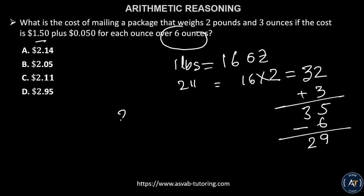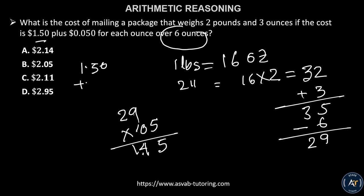So you have to multiply 29 times 0.05. Forget about the decimal first: 5 times 9 is 45, 5 carry 4, 5 times 2 is 10, plus 4 is 14. Then move two decimal places, right? So that gives you $1.45 plus $1.50. Add them up. 5, 4 plus 5 is 9, 1, 2. So that is $2.95. So that is the correct answer.